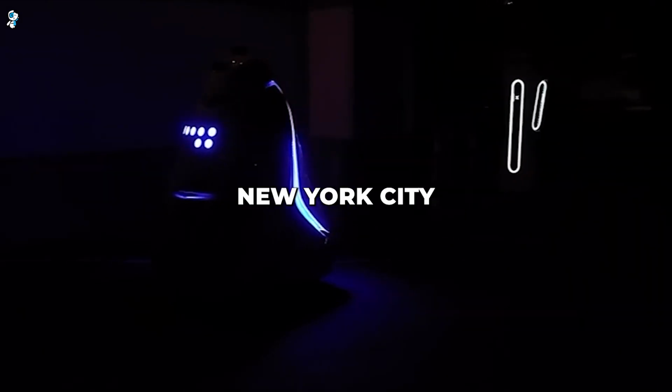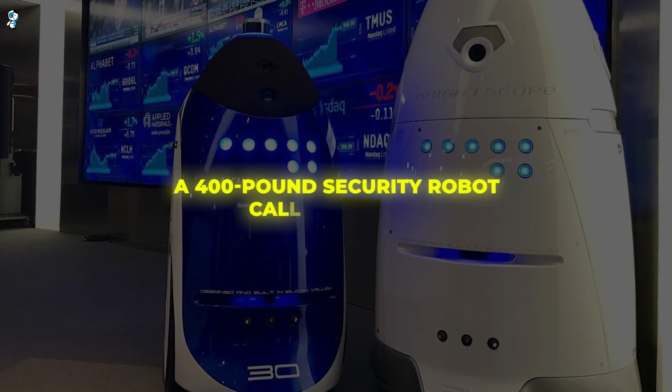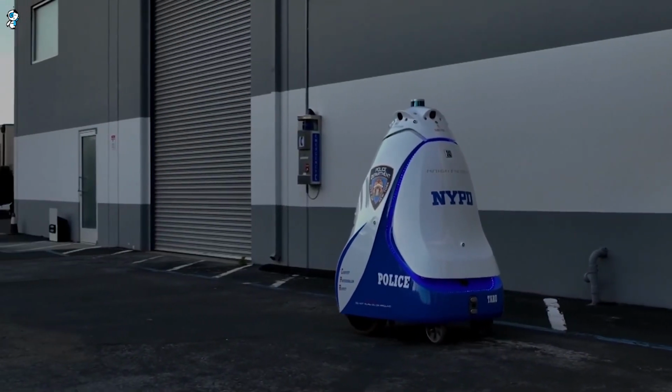The streets of New York City are about to get a new robotic resident. The New York Police Department recently unveiled its latest high-tech tool in the fight against subway crime, a 400-pound security robot called the K-5. This hulking machine is being brought in as part of Mayor Eric Adams' push to increase the use of technology by law enforcement across the city.